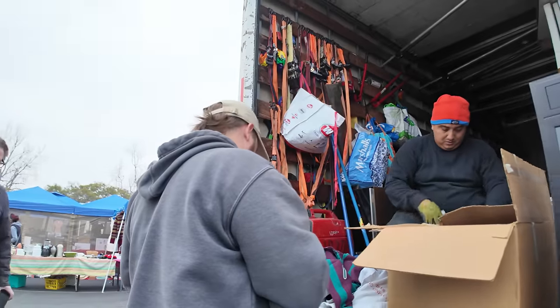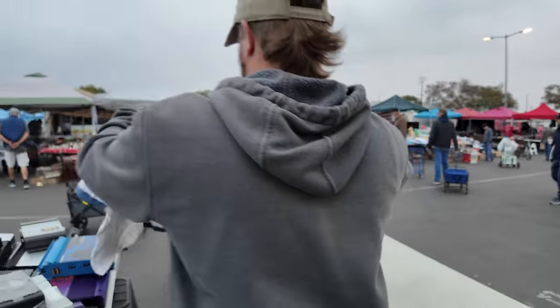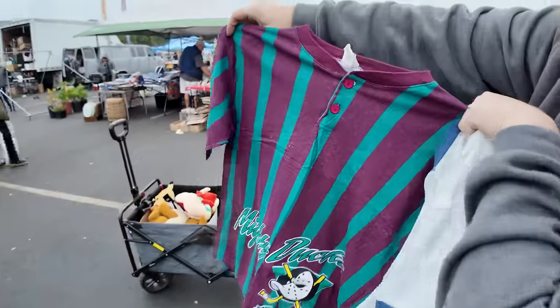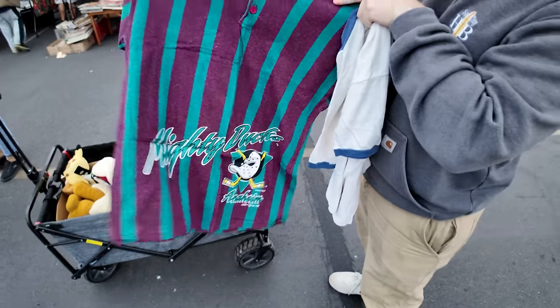Curtis is buying something. We'll see what it is in a minute. What'd you get? It's a smaller size, but I couldn't pass this up. That's actually a really cool shirt, dude. Imagine adult size for that thing. I would love that. And what's the other shirt?